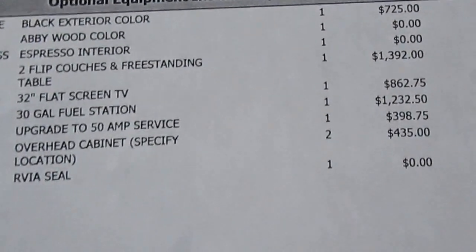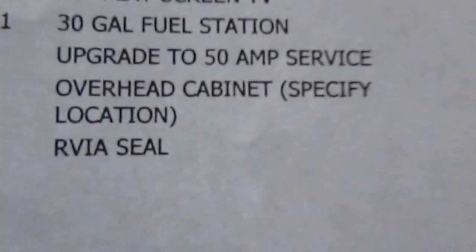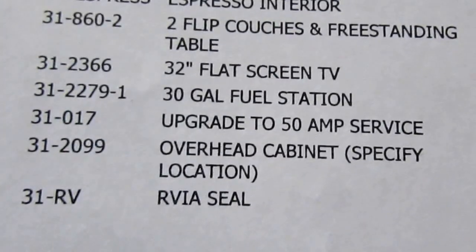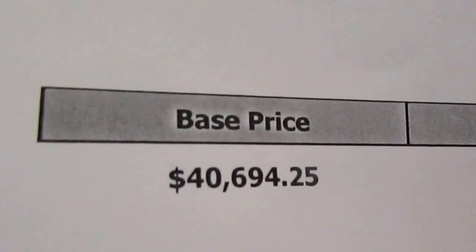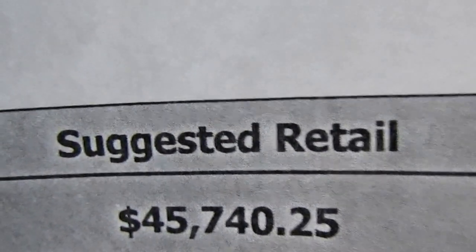It's got the 32-inch factory installed TV. And the benefit to that is that it's covered under your factory warranty versus buying one from Amazon or someplace like that. You've got the upgrade to 50 amp service. You've got the overhead cabinet and the 30-gallon fuel station. MSRP base price is $40,695. It's got, might as well say, $5,000 in extra options, and that leaves you an MSRP of $45,740.25. Folks, you can't touch one of these for under 40 grand online.